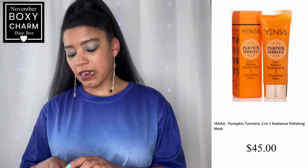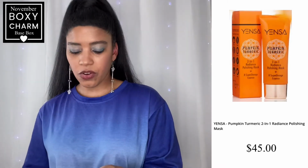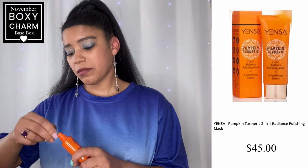45 bucks. All right. How much is in here? 2.5 fluid ounces. All right. So, oh, I gotta say, they got some great packaging, though. I mean, this is really great packaging. All right. Gently massage in circles 3 to 4 times a week. Okay. Here we go.